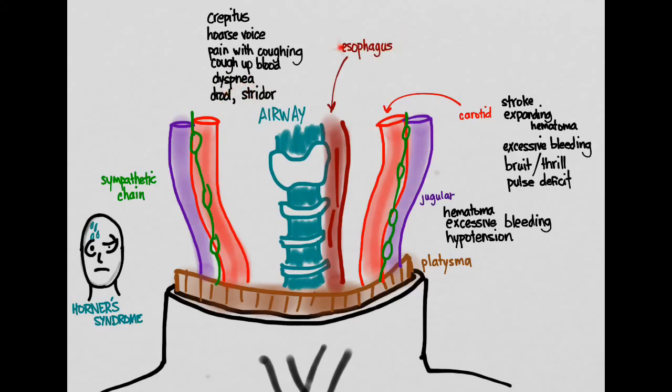And finally, let's look at if the esophagus gets damaged. These guys may have painful swallowing, they may have bloody saliva, or if you put an NG in, there may be blood in that aspirate, or maybe a bloody vomit. They'll probably have crepitus, and they will also have neck pain. And esophageal injury is the most missed.